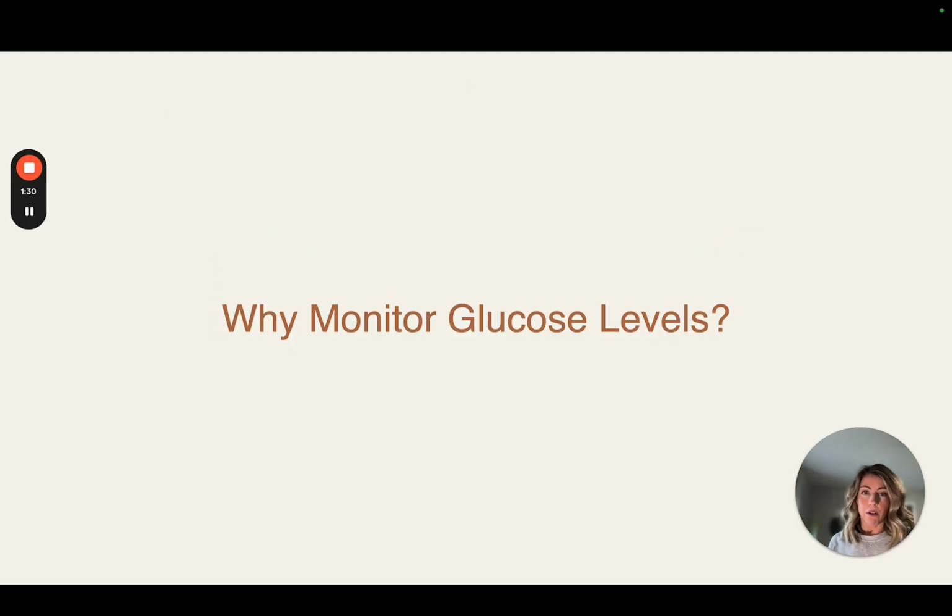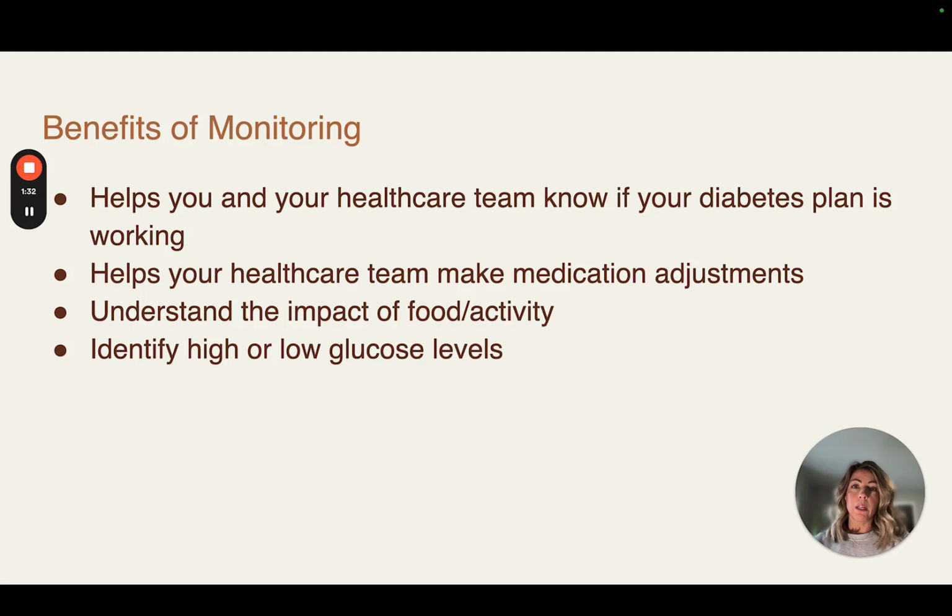So why monitor those glucose levels? Again, some really important things that I mentioned as we're talking about the car analogy is that it's going to guide what needs to be done. It lets you and your healthcare team know if your diabetes plan is working. If you need to have medications adjusted because your levels aren't hitting your target range, that could be a reason. Again, that's so important when it comes to glucose monitoring.